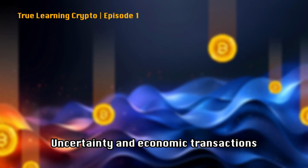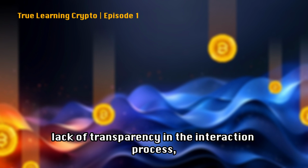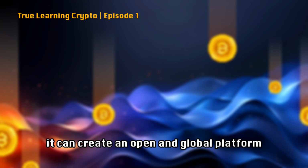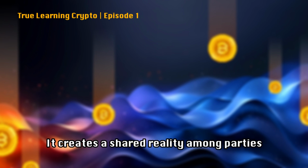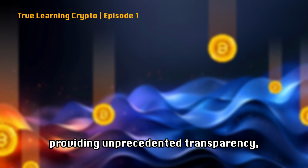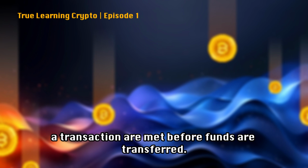Uncertainty in economic transactions can be broadly categorized into three main types: not knowing who we are dealing with, lack of transparency in the interaction process, and failure to fulfill obligations. Blockchain tackles all three. It can create an open and global platform that stores evidence of any person's performance from anywhere, allowing for the creation of user-controlled mobile identities. It creates a shared reality among parties that do not necessarily need to trust each other, providing unprecedented transparency. And it enforces binding contracts between individuals, ensuring that all conditions of a transaction are met before funds are transferred.